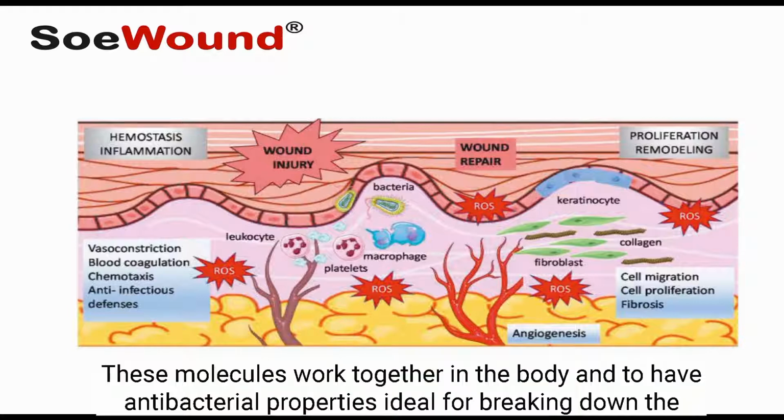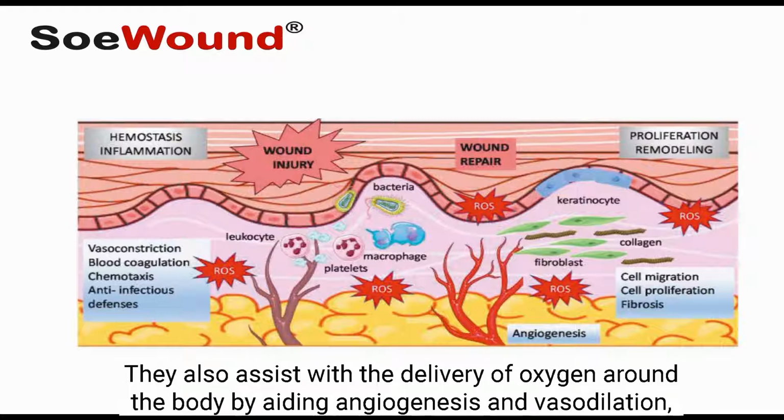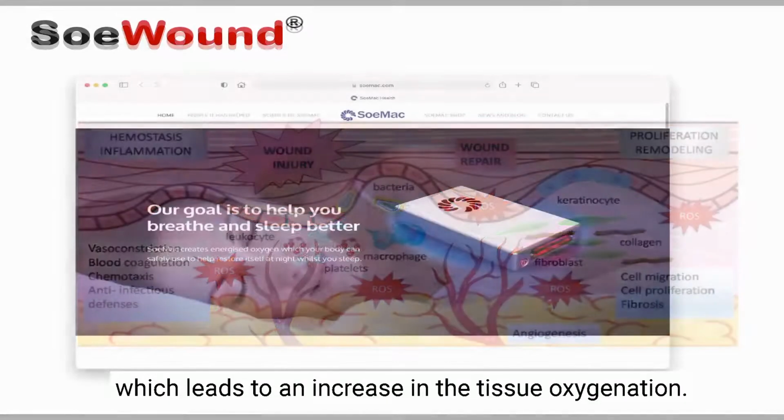These molecules work together in the body and have antibacterial properties, ideal for breaking down the bacterial biofilm on the surface of a chronic wound. They also assist with the delivery of oxygen around the body by aiding angiogenesis and vasodilation, which leads to an increase in the tissue oxygenation.